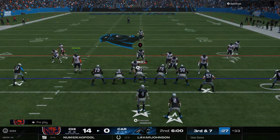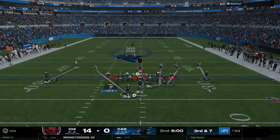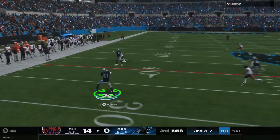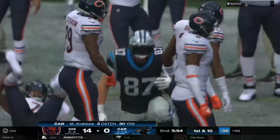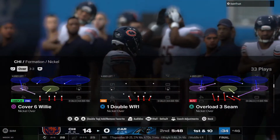Here comes third down and 7. A short throw caught by Andrews. And he slips up past the 45 before being tackled. Third catch of this first half for him, and this one is a first down.